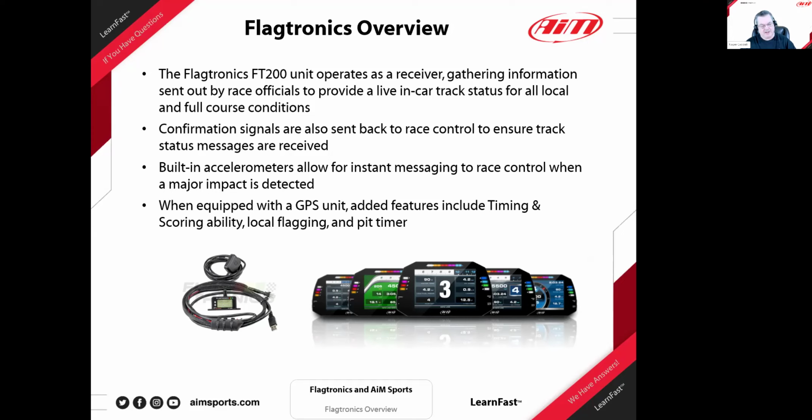Perfect. That's the technology. The left picture there is one of the Flagtronics kits. There's a harness, a little display, and the GPS receiver, of course, power and CAN in and out. A lot of technology on their side we're not going to get into today. Obviously, they're the experts at that.